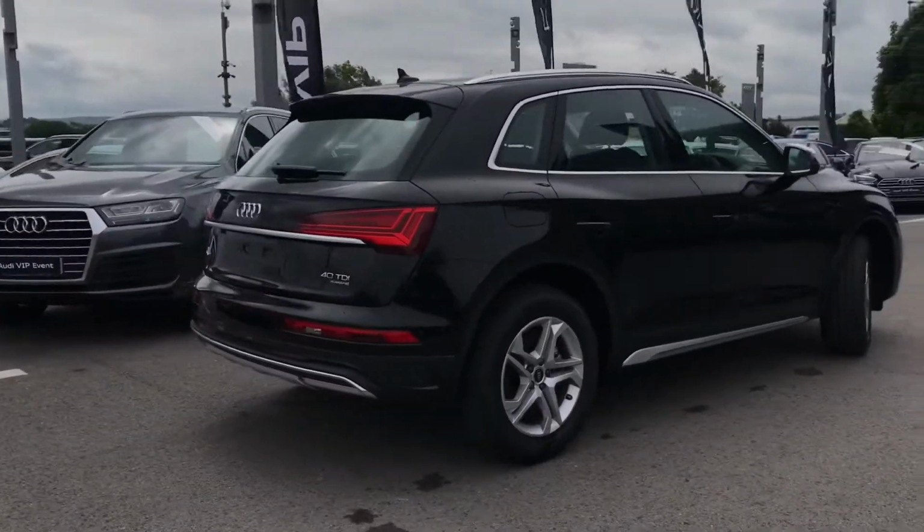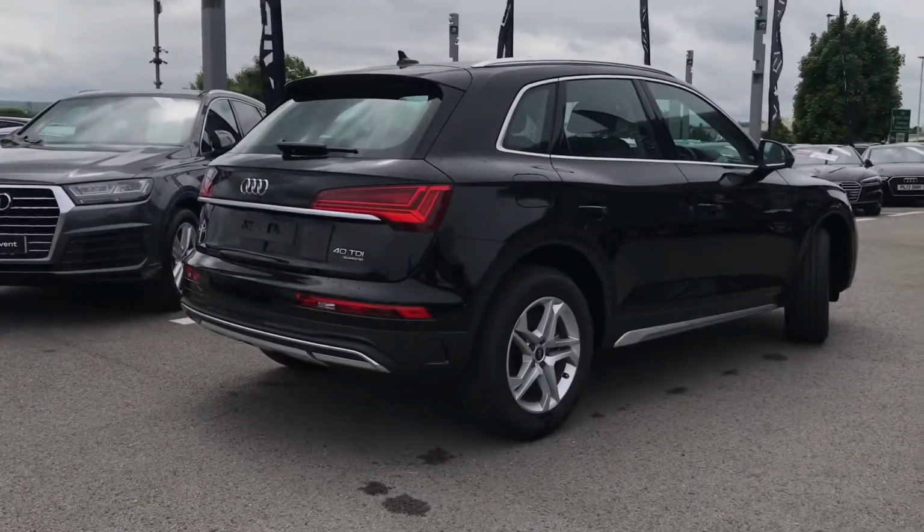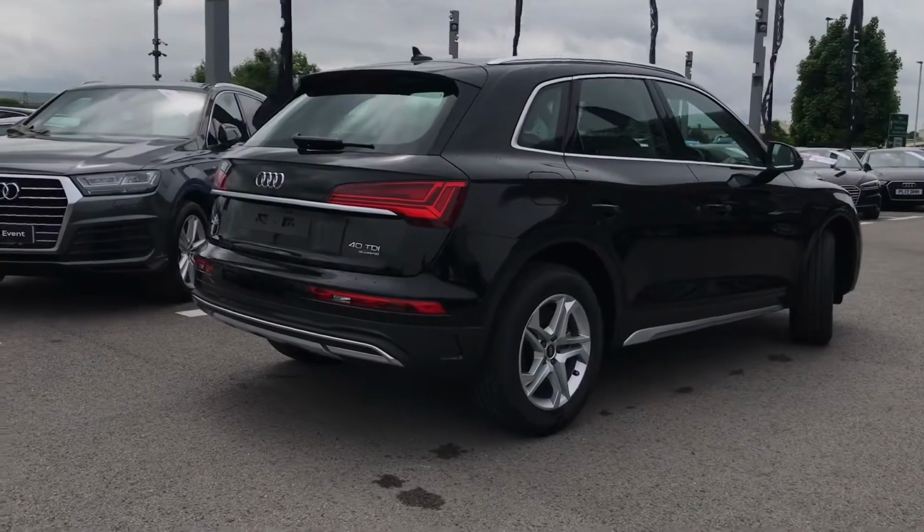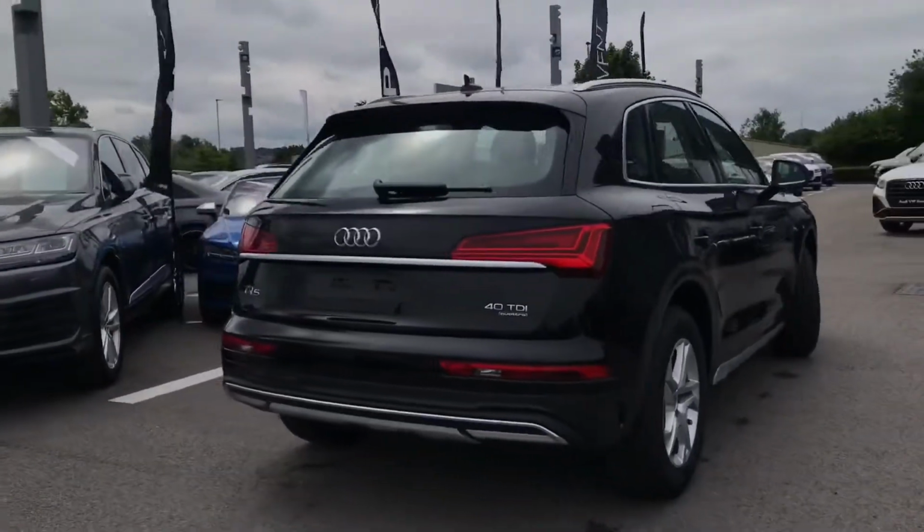And as it is a brand new Audi vehicle, you will receive 3 years warranty. This includes MOT cover, key cover and roadside assistance too, which is really handy.